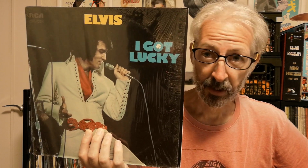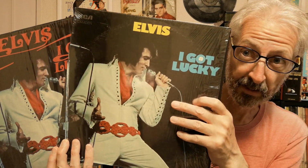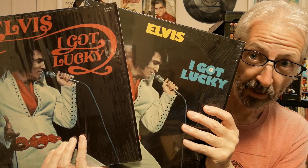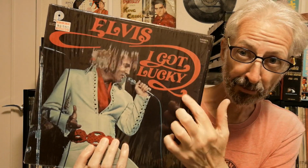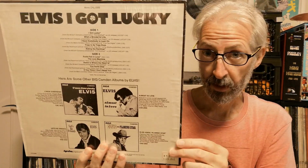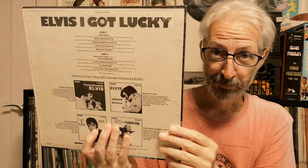And then finally we're going to be taking a listen to a couple of songs from I Got Lucky. This is the RCA Camden version. And then we've also got the Pickwick version here. I did notice that in this particular case the RCA cover is a little bit sharper than the Pickwick cover. And I'm less keen on all this flowery business here. The back covers are the same. And we're going to be listening to one of my favorites on this album, The Love Machine.